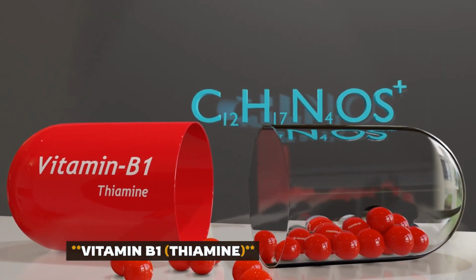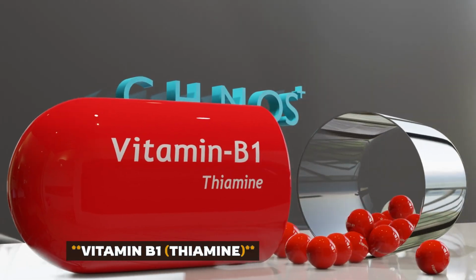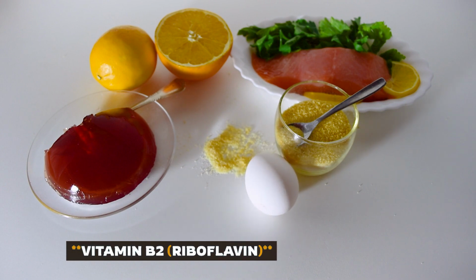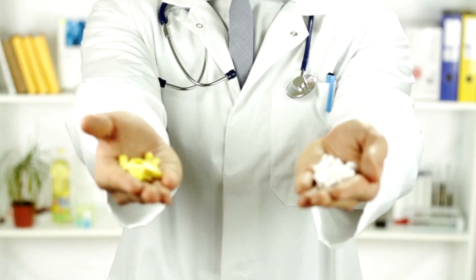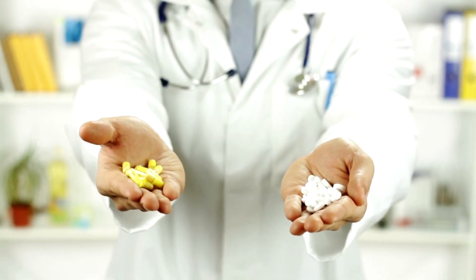Thiamine is involved in nerve function and muscle contraction, indirectly influencing joint mobility and comfort. Riboflavin, which is vitamin B2. This vitamin aids in energy production and antioxidant defense, potentially helping to combat oxidative stress in the joints. But wait, we are not done yet. Here are a few more vitamins to add to your arsenal against joint discomfort.